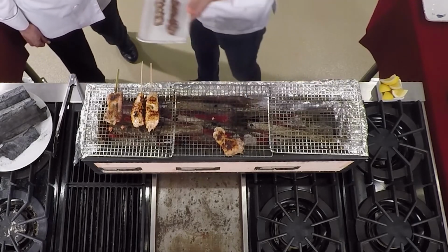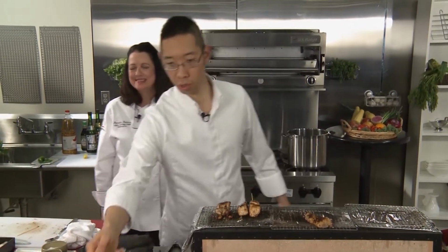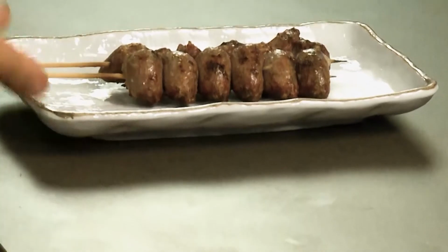Okay, so Pamela, I think our hearts and gizzards are ready. Nice and crispy on the outside. Oh, look at that. Juicy on the inside there. So we have our hearts and gizzard.